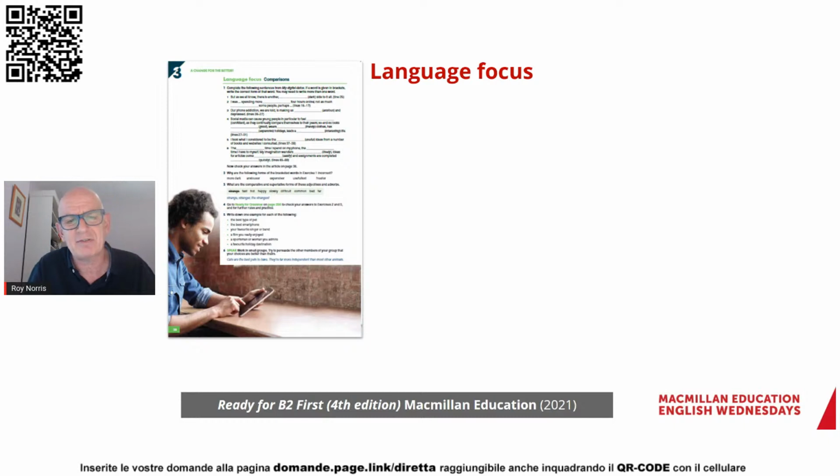The language focus in the unit, we've made a lot less dense. And I think when there's a lot of dense information, it can be off-putting for students. And on this theme of confidence, it can cause them to lose confidence. So we've put it in single column, not small type, not small font. We've introduced the topic here, for example, in Unit 3 of comparisons. There's some information here.